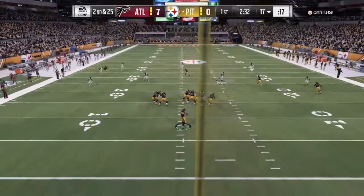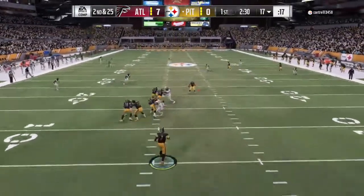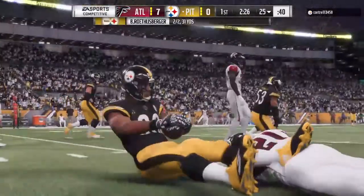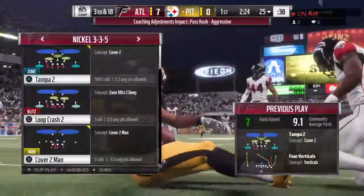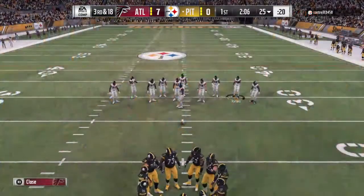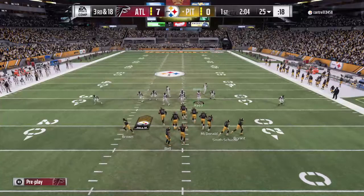On second down, Roethlisberger. Finding his safety valve here. That's complete. And down he'll go at the 25. Call it a pickup of 7, and they're going to face an uphill battle here on 3rd and long.